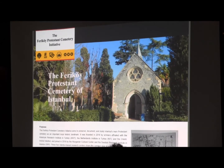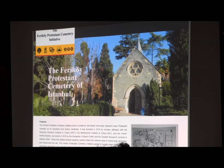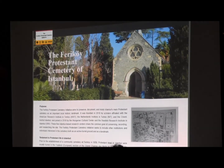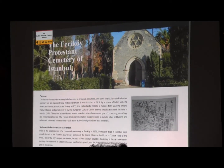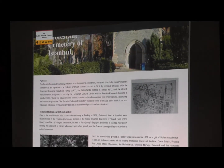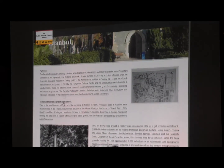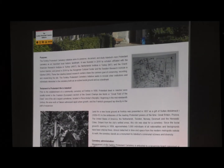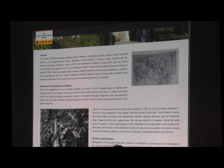But these are just some examples, but all sorts of quantitative studies on the Protestant cemetery became possible for the first time. What was painfully missing was to make this Excel-based database usable for everybody. We needed a user-friendly interface that would even please an Apple user.